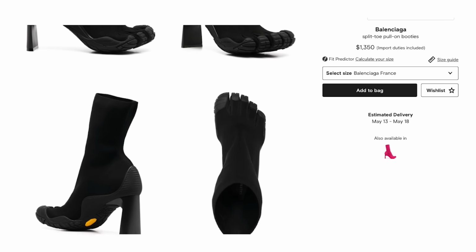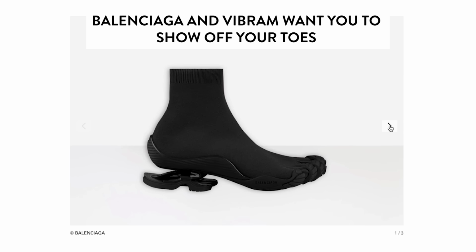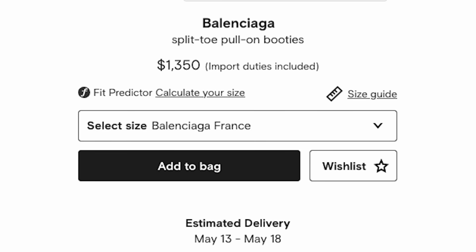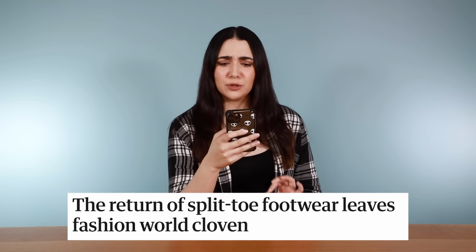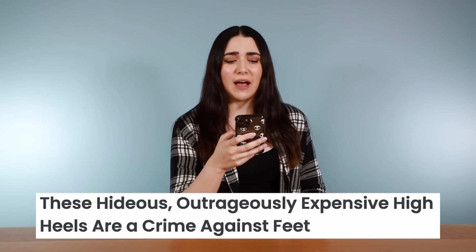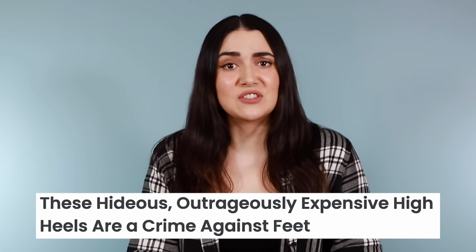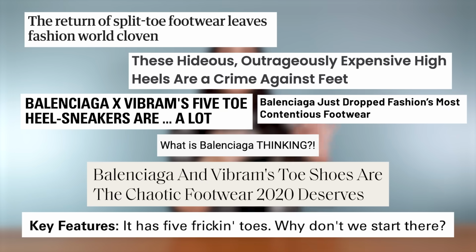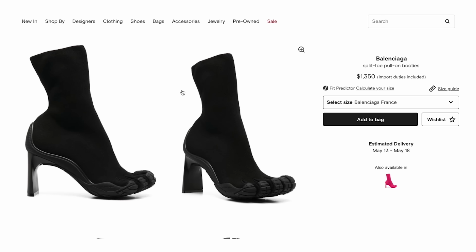So these guys are the split-toe pull-on booties from the Balenciaga x Vibram collab, priced at an eye-popping $1,300. Yikes. And as is usually the case with items of this variety, the internet had a lot to say. The return of split-toe footwear leaves fashion world cloven. These hideous, outrageously expensive high heels are a crime against feet. It has 5 frickin' toes. Why don't we start there? And so with all of this frenzy in mind, I decided to order myself a pair of these 10-digit bad boys to see just how bad or good they might actually be.